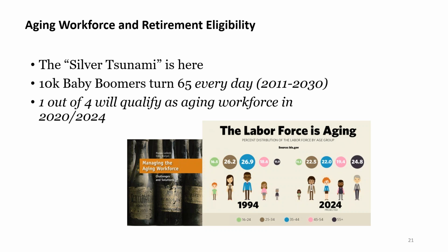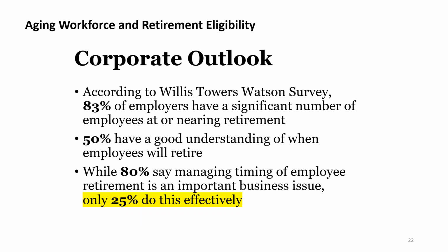If you look at the bottom, there's a nice little graphic that I pulled from BizGov that shows how those numbers have changed. In the infographic from 1994 to 2024, that tiny person at 11.9%, age 55 or over, has grown up and is now taller, surpassing everybody else at 24.8%. So the numbers aren't lying, and we know very well already, specifically in the manufacturing sector and public sector, these are 2 industries that are having particular challenges managing an aging workforce, where those trends are hitting in the most pronounced manner.